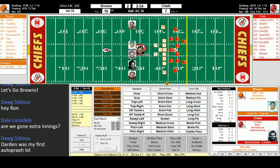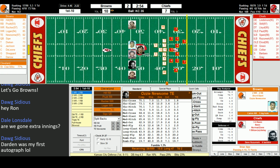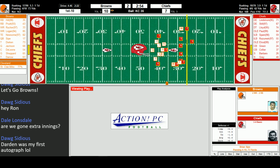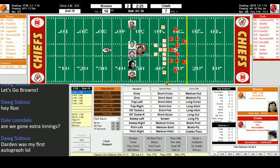And Cleveland marches it right back. Clock running, under 3 to go. 1st and 10 from the Kansas City 35. Short hitch to Newsome is deflected by Barbaro, incomplete. So 2:25. Actually, Newsome had it, and Barbaro ripped it out. Ozzie Newsome has had no luck at all today. And I don't remember Sipe being all that agile as a quarterback. But then again, I was a little kid.